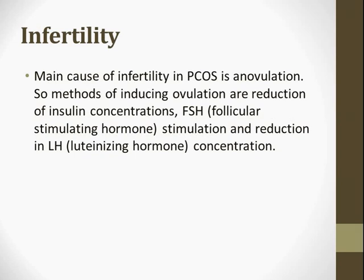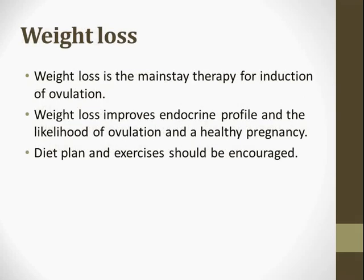Infertility. Main cause of infertility in PCOS is anovulation. So methods of inducing ovulation are reduction of insulin concentrations, FSH stimulation and reduction in LH concentration. Weight loss. Weight loss is the mainstay therapy for induction of ovulation. Weight loss improves endocrine profile and likelihood of ovulation and a healthy pregnancy. Diet plan and exercises should be encouraged.